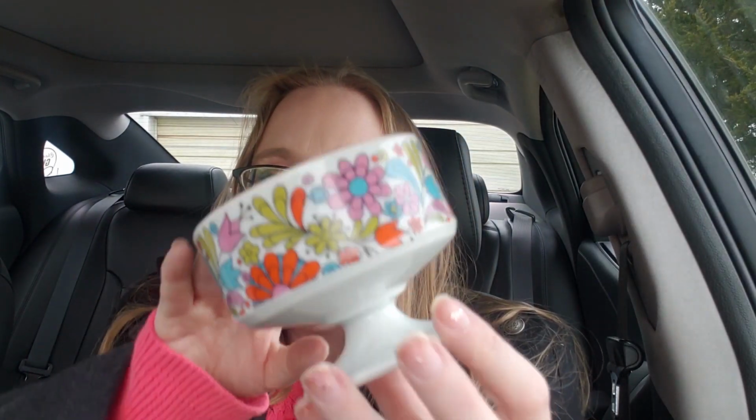I got a set of these footed, or pedestal, I guess you'd say, little dessert bowls. And these are also marked Japan.